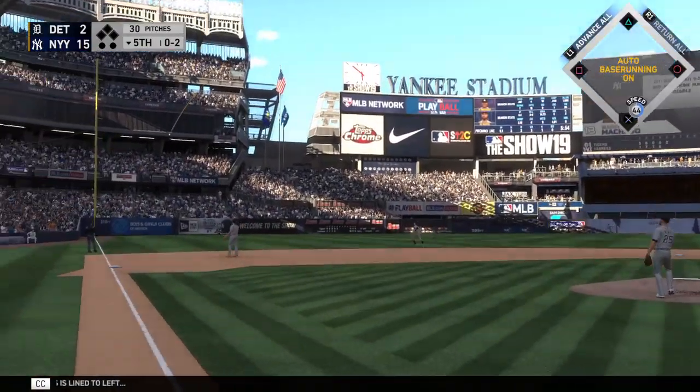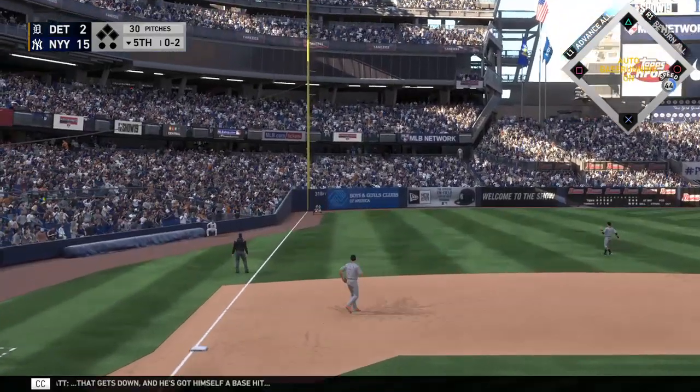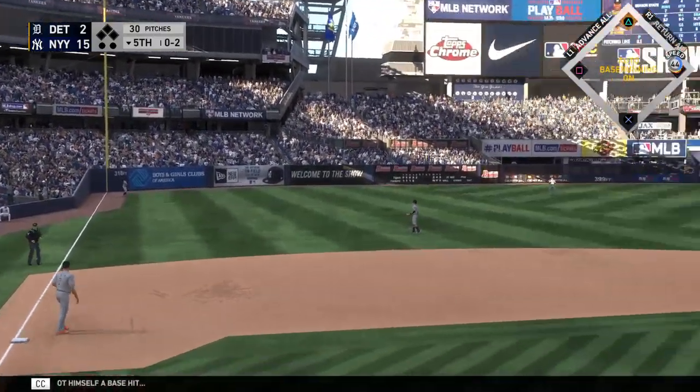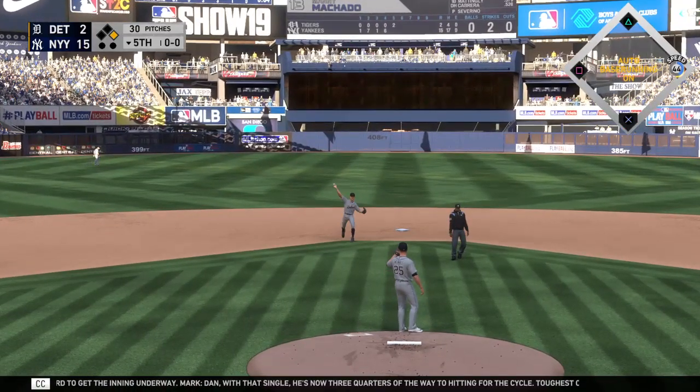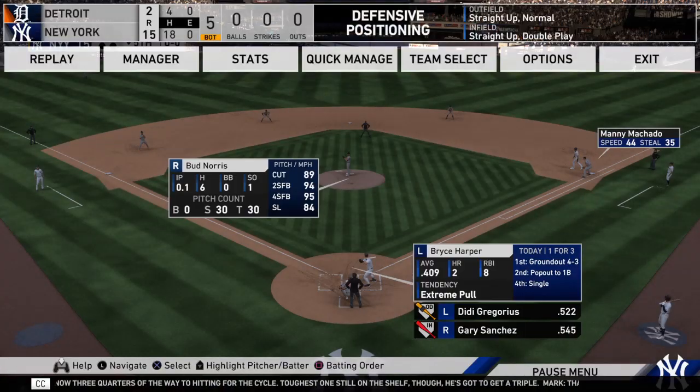This is line to left. That gets down, and he's got himself a base hit. So that puts the leadoff man aboard to get the inning underway. With that single, he's now three quarters of the way to hitting for the cycle.